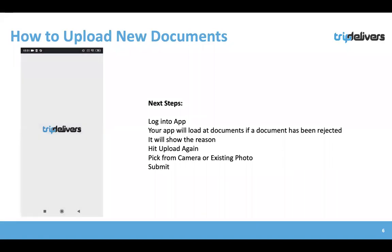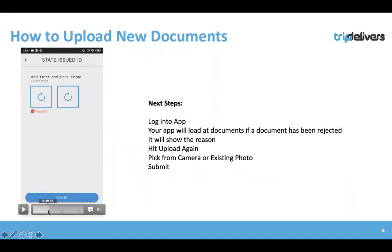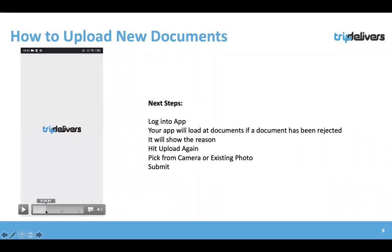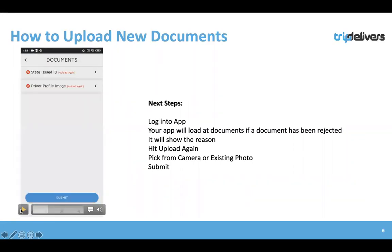So we come back into the app, and it's automatically going to load at your documents. We'll pause right here. It's going to show you what documents you need and why. So it says we need to redo our state issued ID and our driver profile picture. So we need to upload both of these again. Now keep in mind, this was also told to us in the email, so it shouldn't be a surprise that these are the two things we have to do.